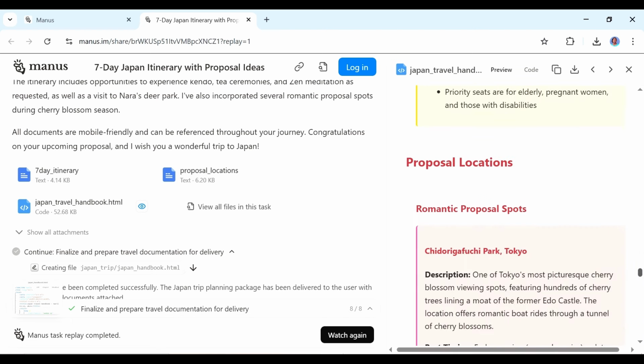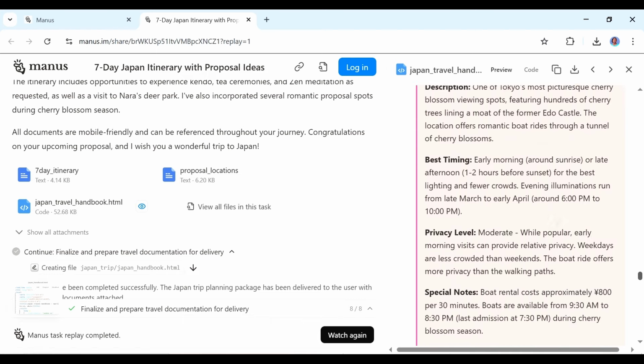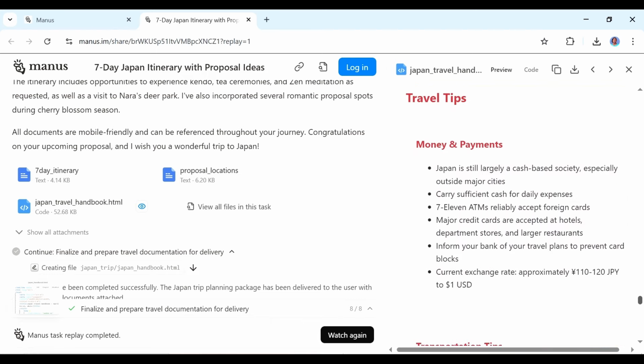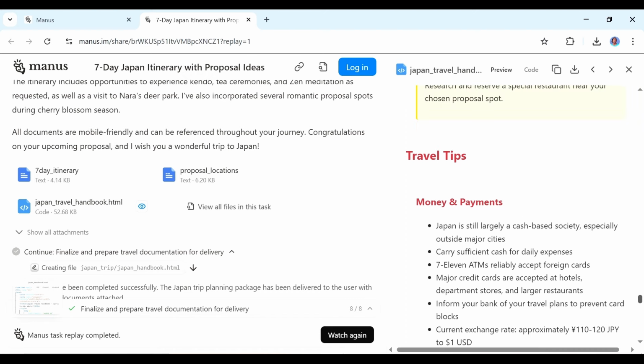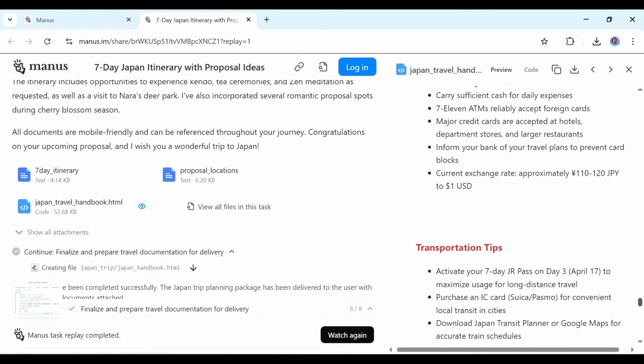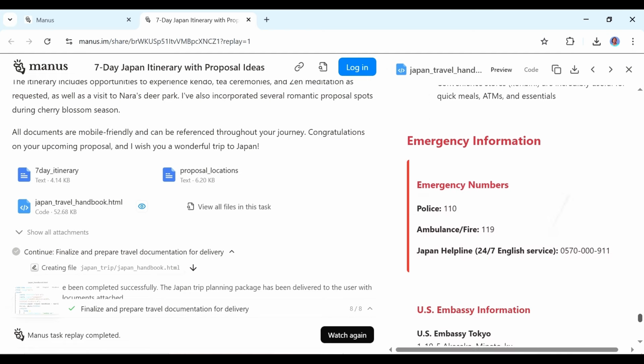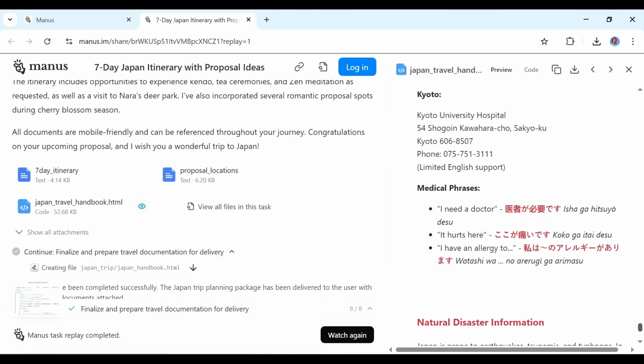We have the proposal locations, because that is something that they want to do on their trip. We have proposal tips. We have travel tips, and that has been broken down into money and payments. And then we have connectivity, even parking essentials, cultural tips, and then we have emergency information.